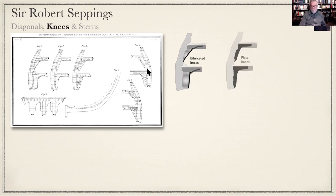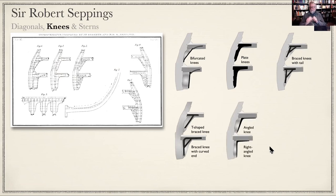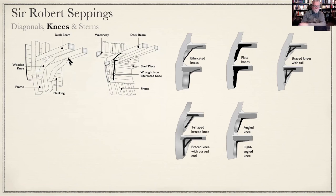We've got bifurcated knees. We've got what are known as plate knees. We have braced knees. We have T-shaped braced knees. And the one which isn't here, which is the angled knee, which sits under the deck beams. And you'll see particularly the bifurcated and the angled knee if you go onto Unicorn. And this is just a drawing of Unicorn, originally taken from some work done by Roderick Stewart a few years ago, and I've modified it in the context. This is how it would have looked traditionally, and this is one of Unicorn's sides with the bifurcated knee. And again, if you go on board, you'll see these.